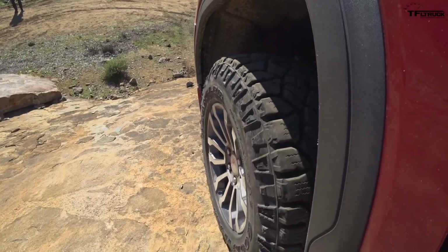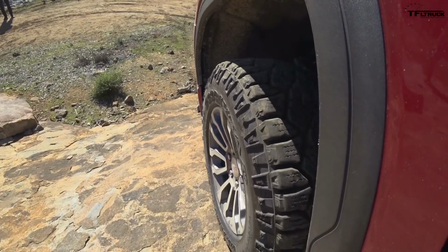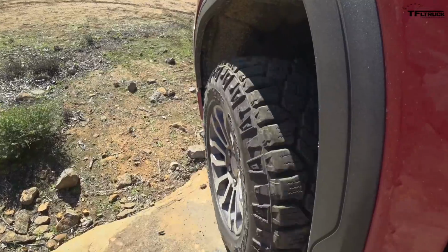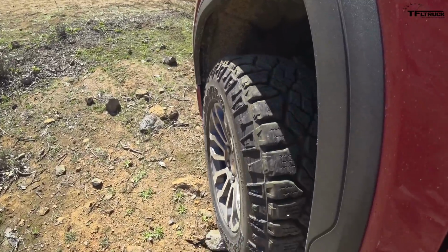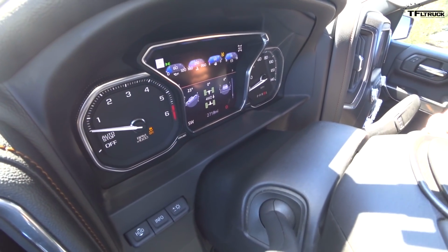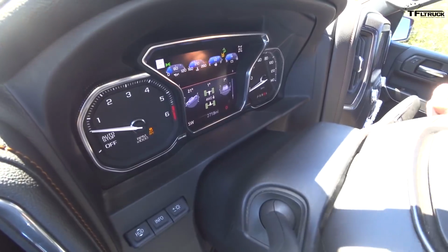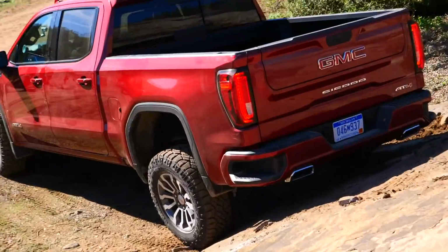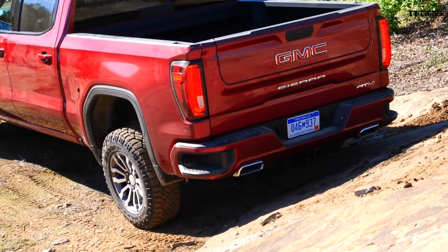Ooh, okay. You could hear a little bit of traction control, a little bit of ABS. That is 24 degrees. I think I saw about 24, 23 degrees. So this is not really Moab territory with 29 degrees, but it's a heck of a good little test.